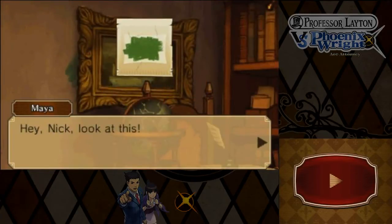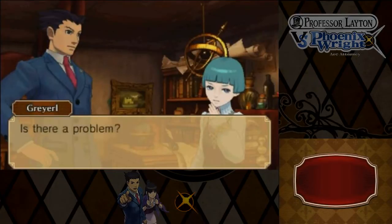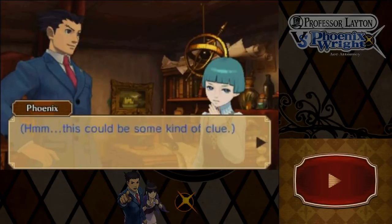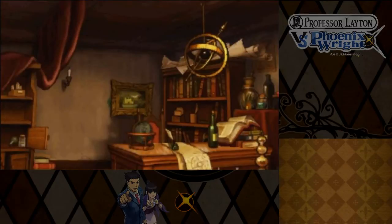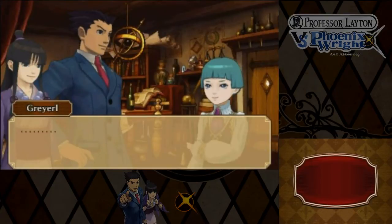Hey, Nick, look at this! The wall behind the painting. It's painted green. Is there a problem? No problem. This could be some kind of clue. A clue, indeed. Why would there be green paint just randomly behind a painting, though?